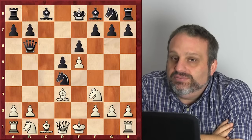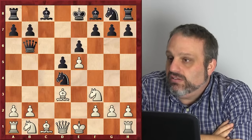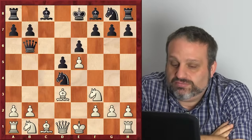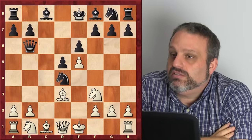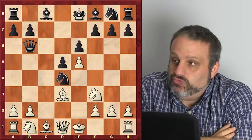So what's the winning move for white? Anybody? The winning move for white? Yeah, black just took a pawn. Are you ashamed? Check 24.